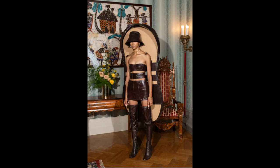Next up, we have what looks like some kind of a shoe sole. Minus the back portion, I like the front portion with the bucket hat. You know, not bad. Cute. With the thigh high boots.